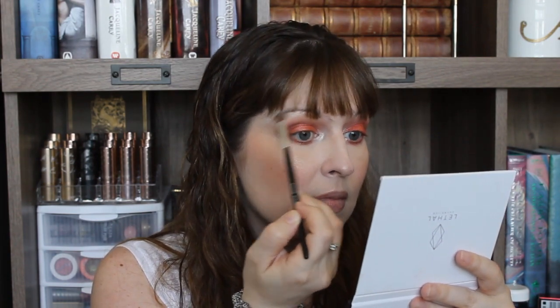I will finally take a little bitty brush. Where's the brush I like to use? Alright, I will take Nymph, which is this beautiful shade that I always use as an inner corner highlight, it seems. It is just stunning. I've also found that it makes a beautiful highlight. Oh my gosh, this is blinding. Blinding. I mean, that is just stunning.